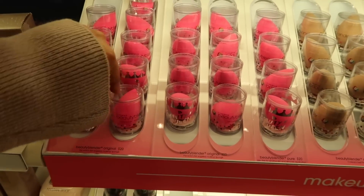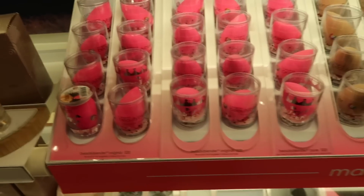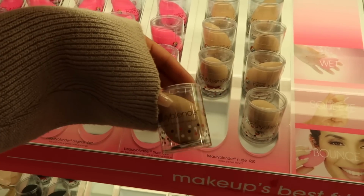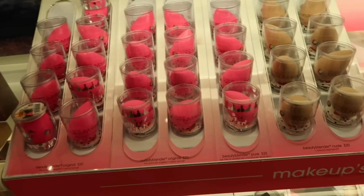And then they also have beauty blenders for $20, but will you buy a beauty blender when you can buy the Real Techniques for $5? But I'll just show you guys. They have the pink ones, the nude ones now, and the black ones. Obviously the nude ones, I think they made it so it looks more clean, because with the pink you can really notice when you use foundation, but I'll just show you guys this for fun.